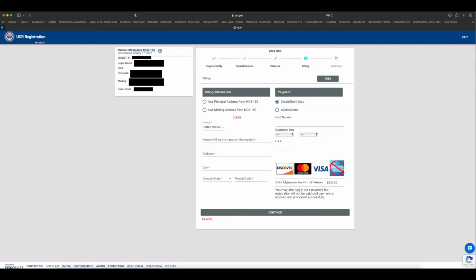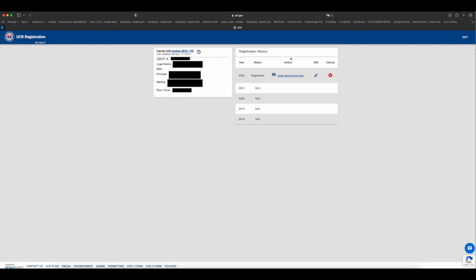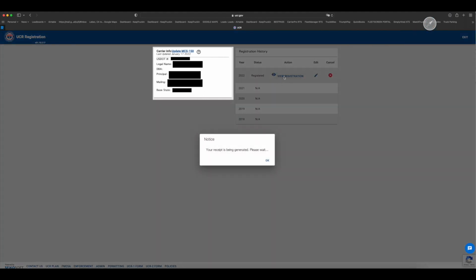Finally, you will have all of this billing information, and you will have to pay $59 for one truck. If you have 1 to 2 trucks, you pay $59. If you have more, the fee increases. So you will get this page, and maybe you will get a download right away. If you don't, you just click OK and you click View Registration. It will get downloaded into your files.